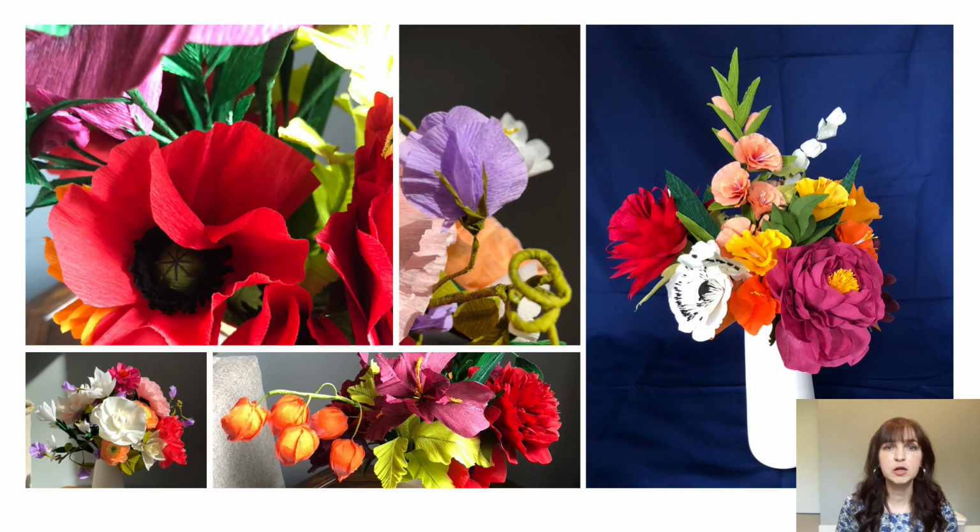And here's a bouquet of crepe paper flowers that I make. I can barely keep myself alive, much less plants or real flowers, so these are a great alternative to killing things.